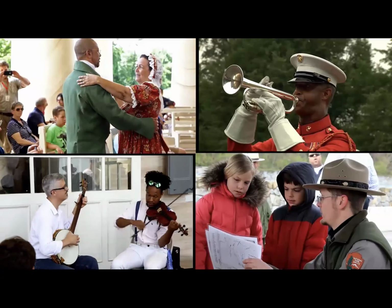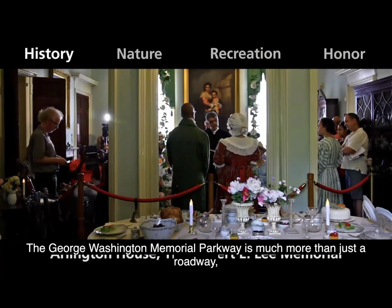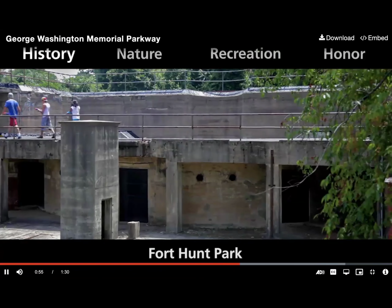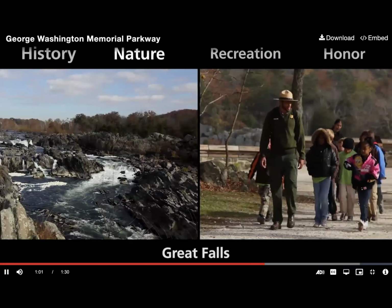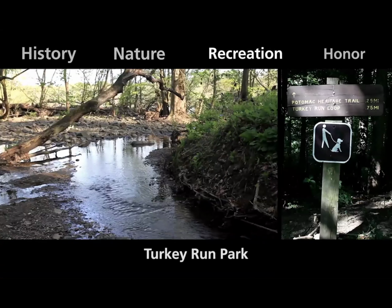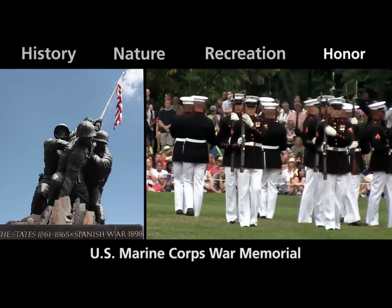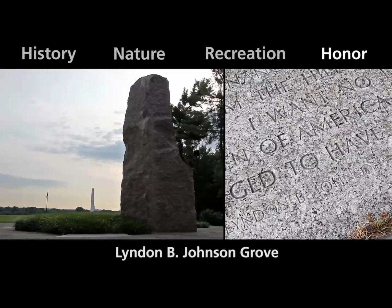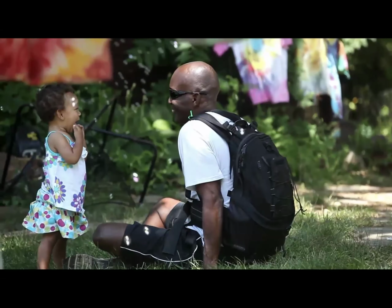It's very true. The George Washington Memorial Parkway is much more than just a roadway, but a roadway connecting different pocket parks along the parkway. It's a place to recreate, a place to educate oneself, a place to really make connections to a variety of different park sites right in the shadows of our nation's capital. It's an opportunity to really learn about the resources that defined American history. It's a place to connect to the natural wonders and beauty along the Potomac Gorge area. And it's also a place to recreate, reflect, and really sit back and make that connection with the national park.